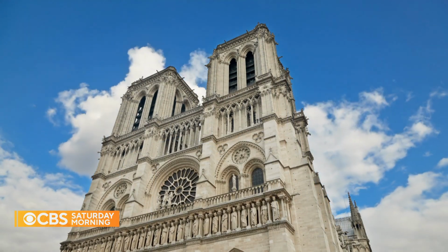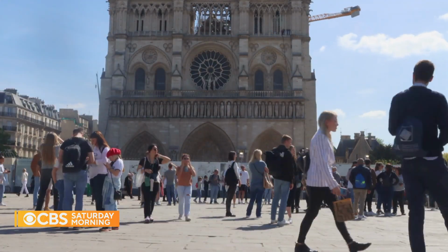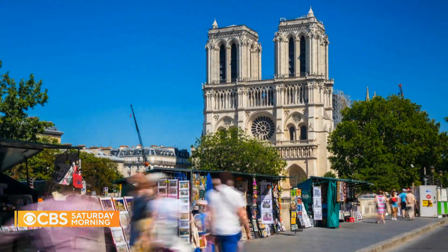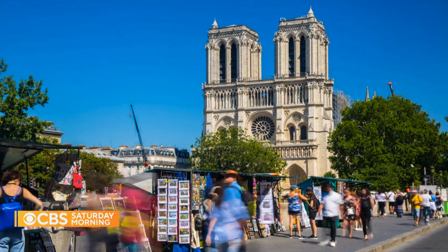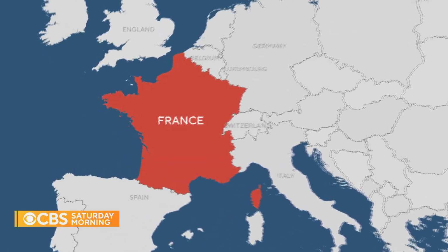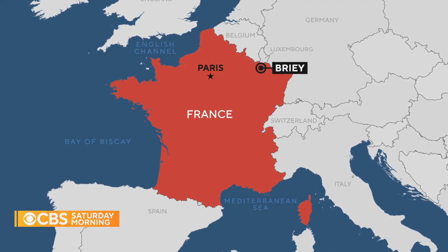Though it was ravaged by fire just over 4 years ago, Notre Dame Cathedral remains one of the most popular sightseeing destinations in all of Paris. While most of the cathedral is still off limits to visitors, workers are on track to complete reconstruction by the end of 2024, and that includes replacing the 19th century spire that towered over Paris for 150 years. As Elaine Cobbe shows us, that work is being done nearly 200 miles away from the City of Lights.